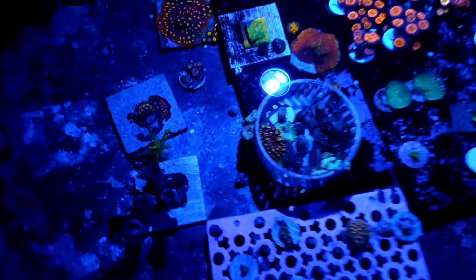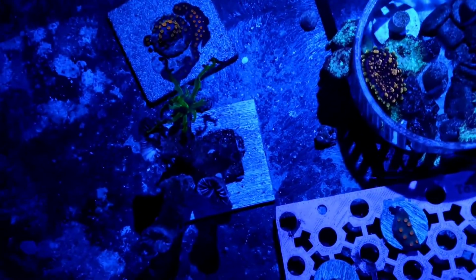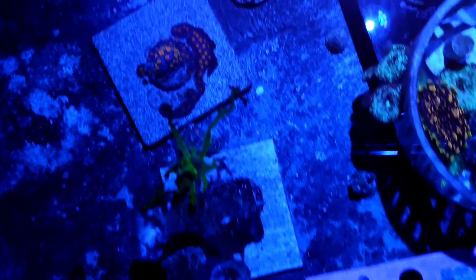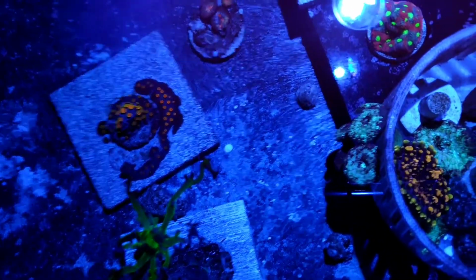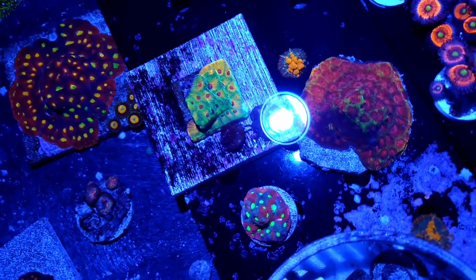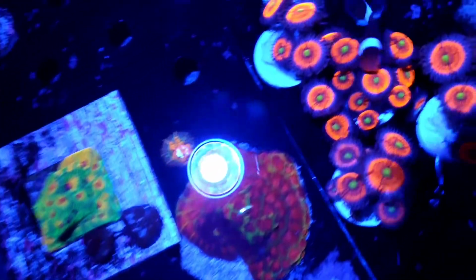Alright, on to the old frag tank, I'll call it. Same thing, having some problems with, well, they're not called Euphyllia anymore. I forgot what they call them now, but you know, frogspawns and hammers. I'm having problems with those, losing heads. But everything else ain't doing too bad. The Cepharia issue is still sort of there, but it's going away.